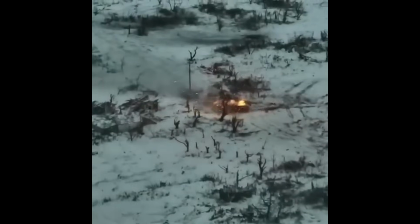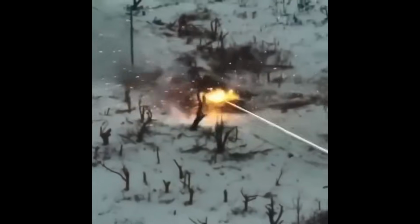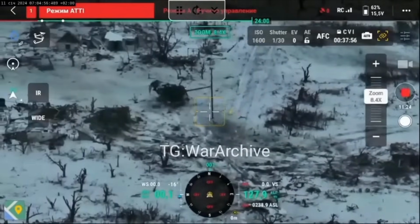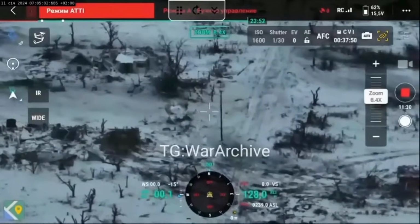Video emerged recently of Bradleys hitting a number of Russian targets, including drone footage of 2 rather tenacious crews engaging a T-90M tank at point-blank range. While the autocannons couldn't penetrate the tank's armor, they did enough damage to the vehicle's optics and hydraulics to prevent it from firing back, forcing the Russian tank to retreat and crash a short distance away from the battle site.